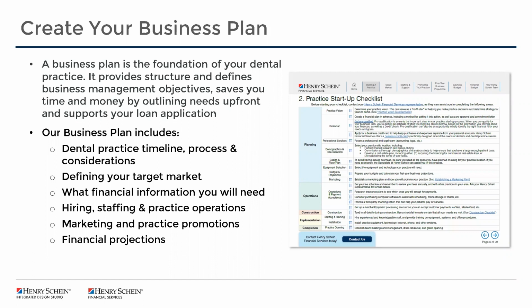This is really the foundation of any business, and I recommend that our customers, even if they're not looking to apply for a loan, I recommend that all of our customers have a business plan and review it at least annually. The Henry Schein Financial Services team does have a business plan that we can help you with.